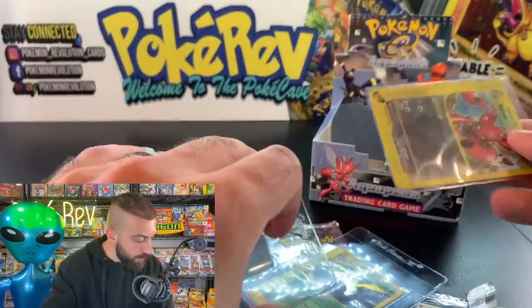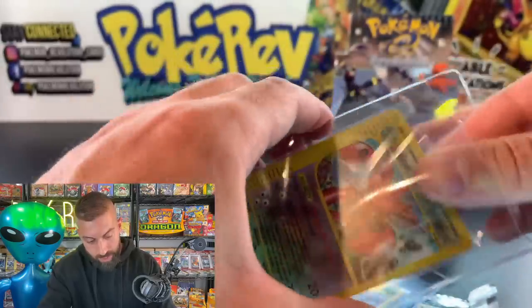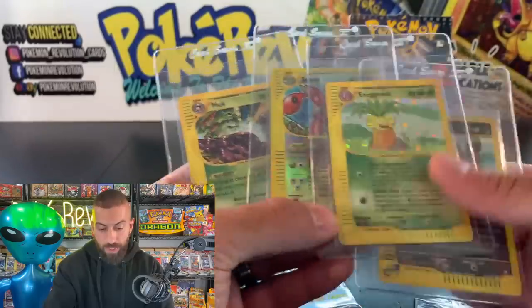And the Exeggutor, we couldn't find a price on. The Muck, about $400 in a PSA 10. This one, no idea. They're just so hard to find. But check out all these hits. Like, that is what I'm talking about.